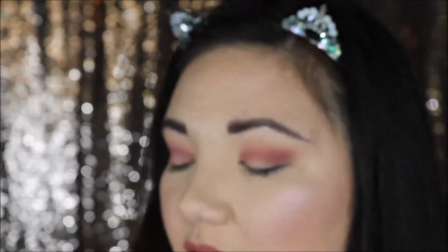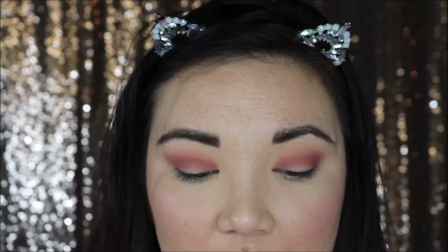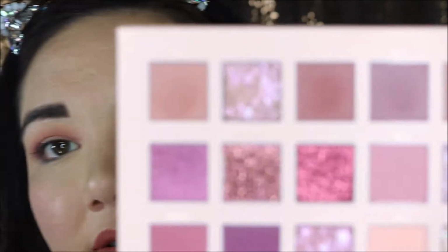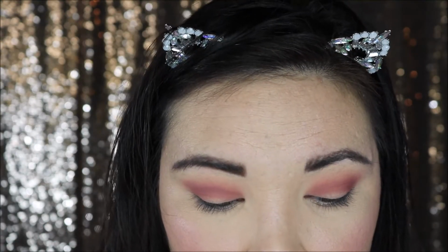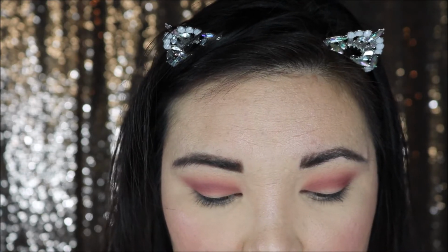I'm gonna take this Eco Tools, it's actually a concealer brush. Well, we're gonna use it for the concealer shade. I haven't touched it, like I haven't touched any of this. There is quite a bit of kickback on these shadows, you can see it in the pan. But we're gonna go with the concealer shade and put it so we can really make those pearls and pigments pop. So let's see what happens.